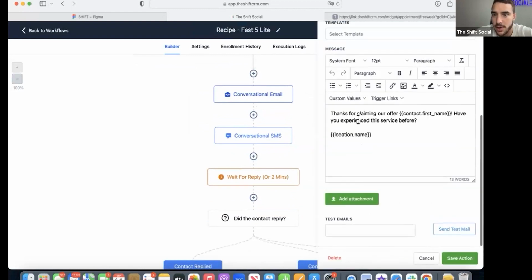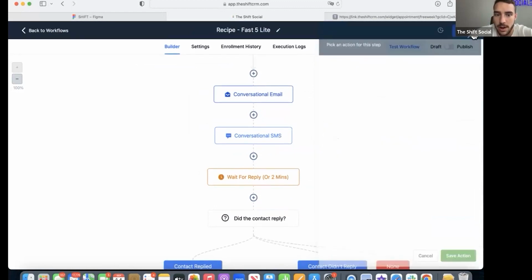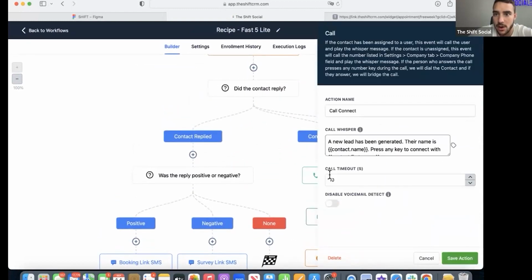Conversational email: thanks for claiming our offer. Have you had experience with this service before? Conversational text: you schedule this to go out 1 minute afterwards. Wait for a reply, or 2 minutes. Did they reply? Okay, if they didn't reply, call connect. You can have this message go out.